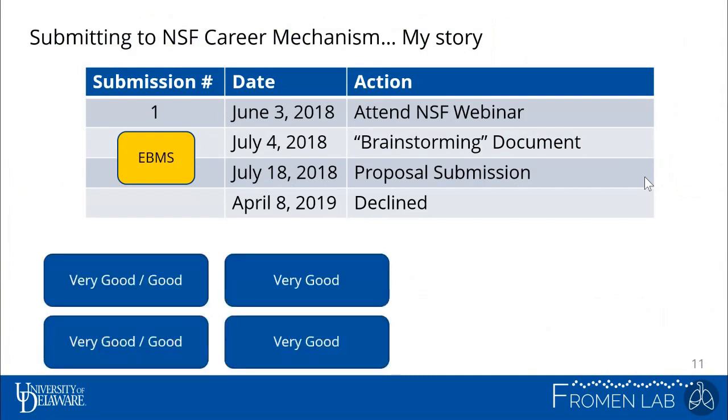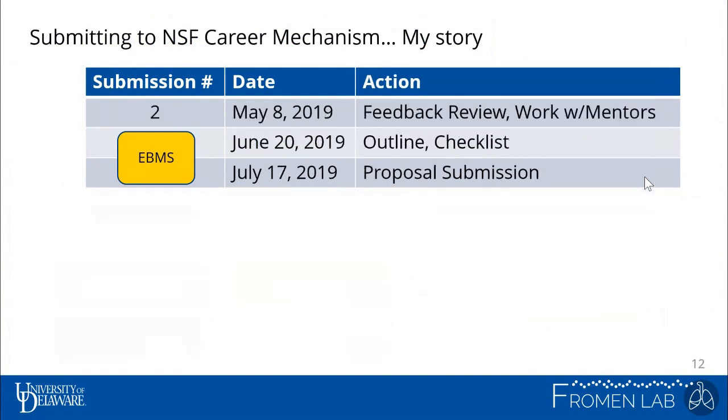And so these were my reviews. The first time I got 2 very goods straight out, and then I got 2 of these very good/goods. And so it was ranked competitive, and I was overall really jazzed, right? My first time through, I did all the bad things that you're not supposed to do when submitting a proposal, and I got some comments that I thought I could address, and the comments were very addressable. I didn't describe enough of the fundamentals behind the lung, and they were things that I thought I could really address. So I did much better the second time, and I turned it right around.